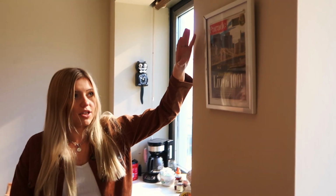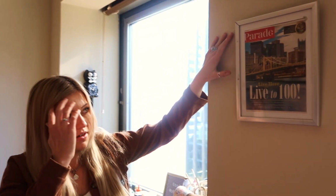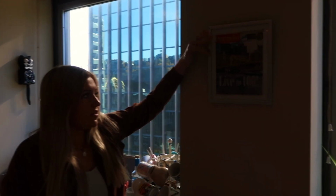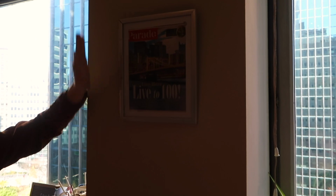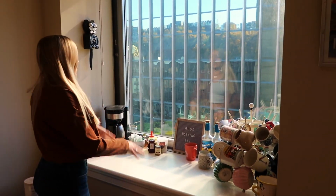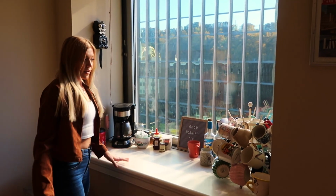Another Pittsburgh picture. So this is actually just a magazine that I got sent in the mail, but I thought that it was really cute. And so we framed it for our third window. This is actually our coffee bar.